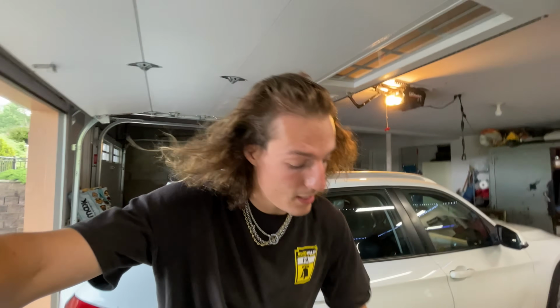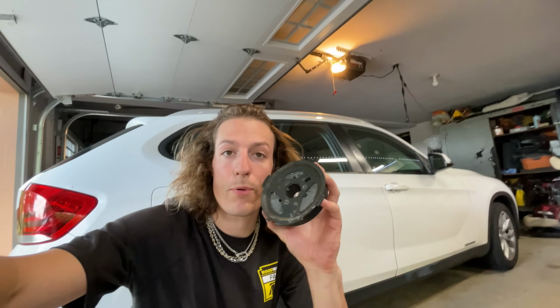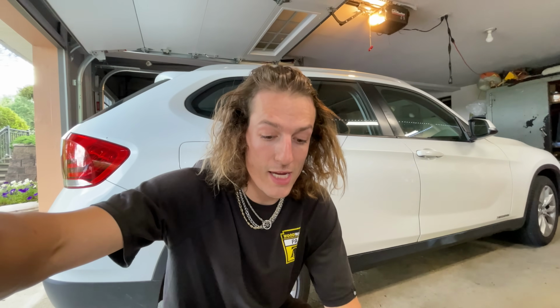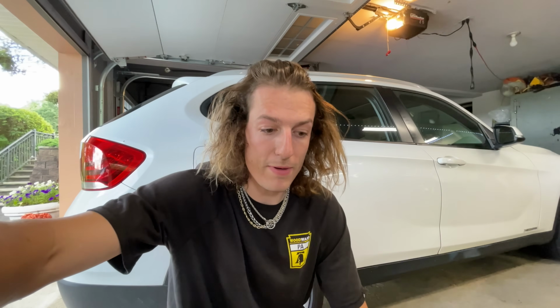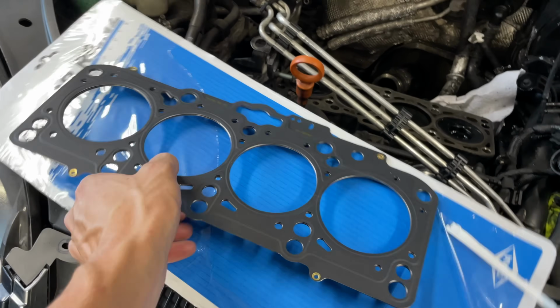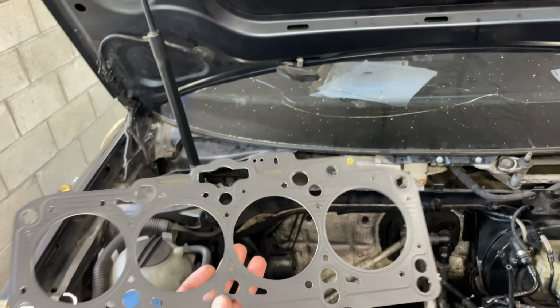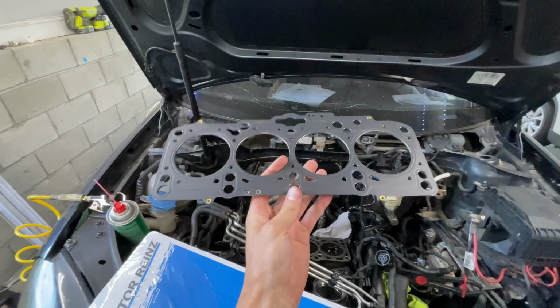I got the head prepped. I used the cam gear, put it back on. I got it at TDC. I locked it in place. So the head's at TDC and so is the bottom end. So essentially put the gasket on there, drop it down. The gasket that we're going to be going with is this Victor Reinz. I got this from FCP Europe. A 2-hole gasket, exactly what came out of it. Drop this on, drop the head on.